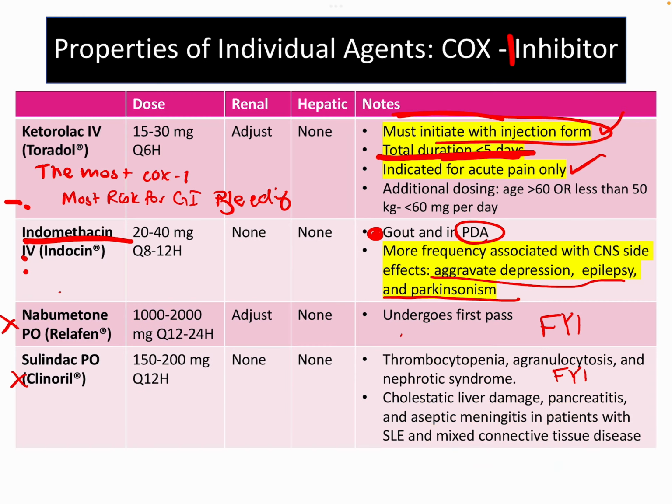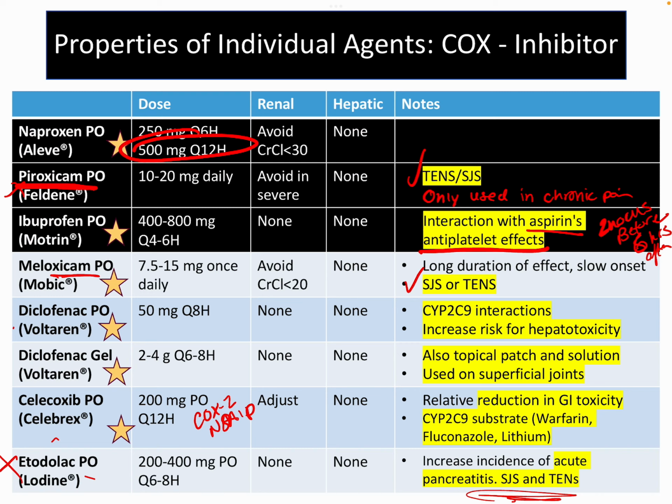Diclofenac and celecoxib have CYP2C9 interactions that you should keep in mind. Diclofenac does have an increased risk for hepatotoxicity. That is more than most. Celecoxib has been associated with decreased risk for GI toxicity. So overall, if you do have a patient that has a history of GI bleeding, peptic ulcer disease, try to use one of these COX-2 selectives, and especially try to use celecoxib.